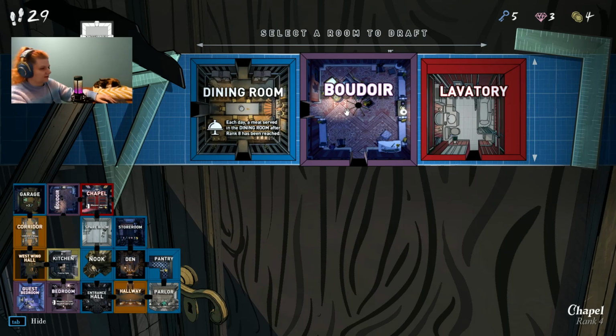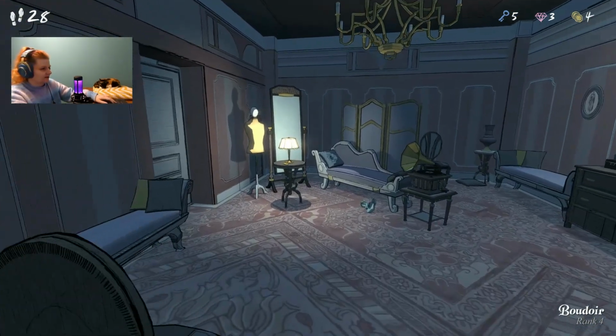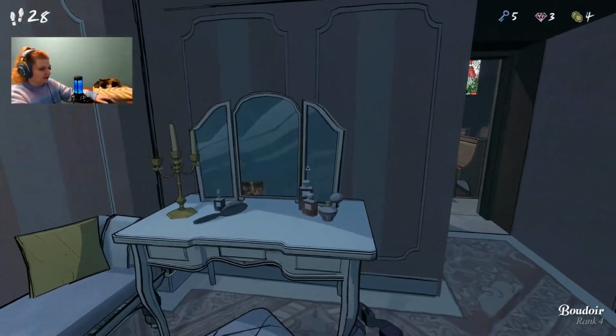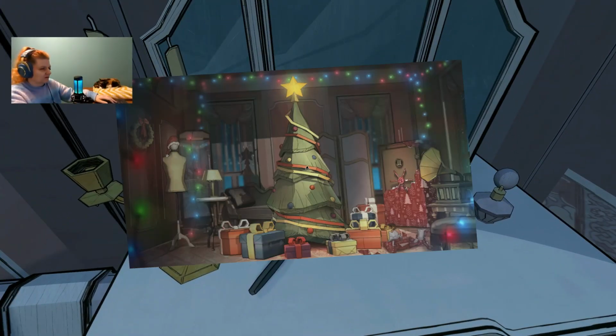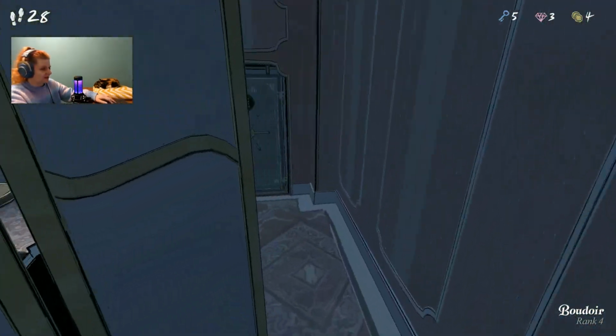So here we have a choice of the boudoir. If you've watched my last video and the guide I published, you know I now have the information required to finally crack that safe open. Previously I thought there would be some complicated puzzles in terms of what you have to find on this picture and maybe count some elements or something like that. But it turns out all the safes are about dates, and very obviously this is Christmas, so I'm hoping that's basically what we're gonna be entering into that safe.